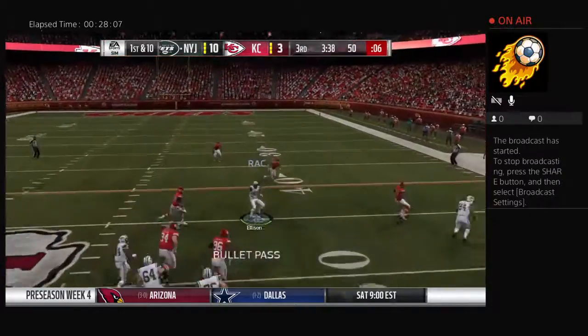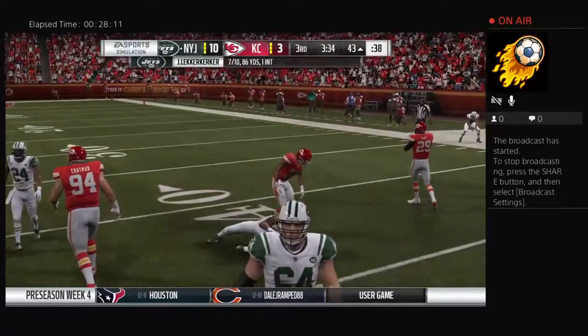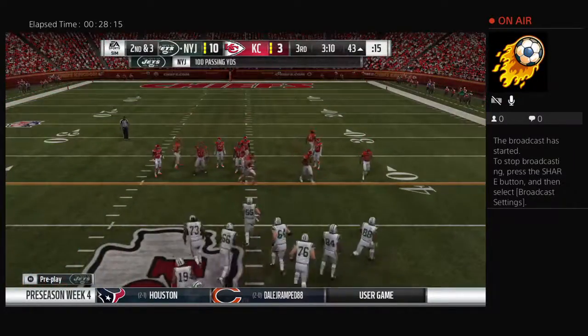From the midfield stripe, they'll look to throw. Quick hitter here, it's complete. And he'll get it down here to the 43. 7 yards, the pickup on the pitch and catch.